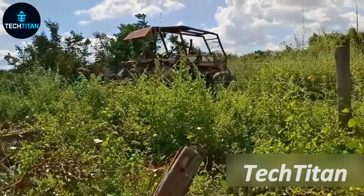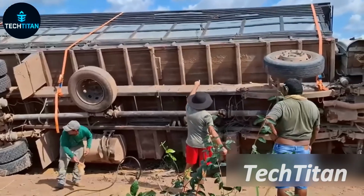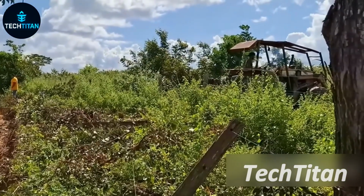The coal truck flipped over, and the way they righted it was by using a winch to pull it. I guess this was a powerful landing, which could have caused further damage to the truck. However, the tools they had were limited in this remote area, and this was the quickest solution they could manage.